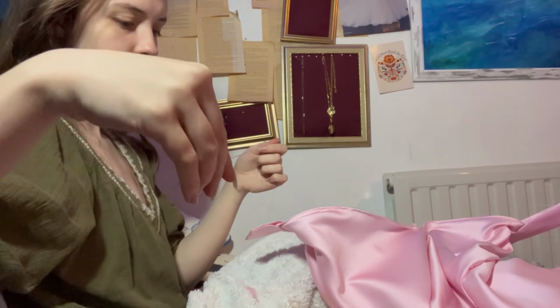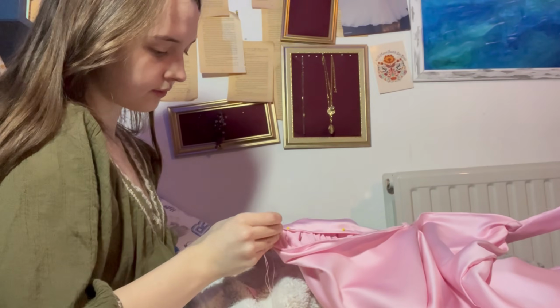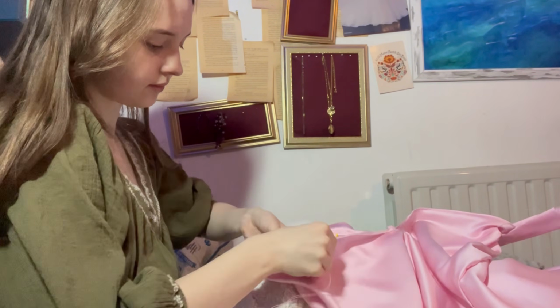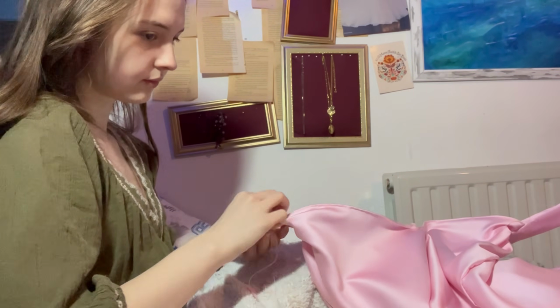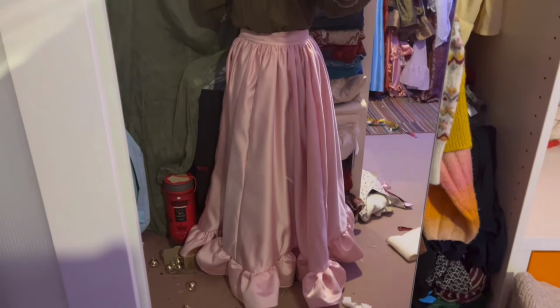Then, the last thing to do is to stitch the inside of the waistband down. Again, I'm using a slip stitch just because it's nice and neat and you can't really see it. I also, at this point, sew down a clasp, which is what makes the skirt actually wearable, which, you know, is an ideal function of the skirt. And with that, we have the finished petticoat.